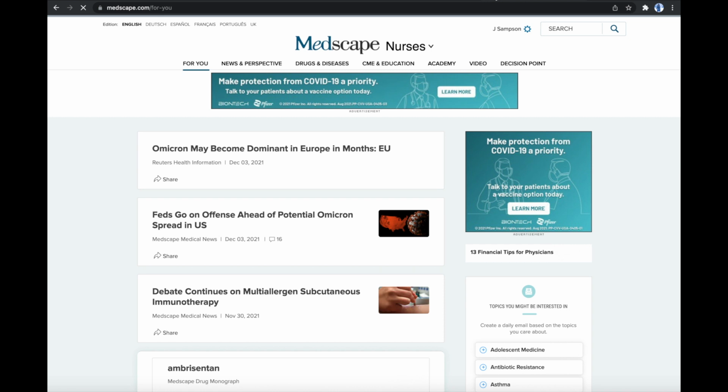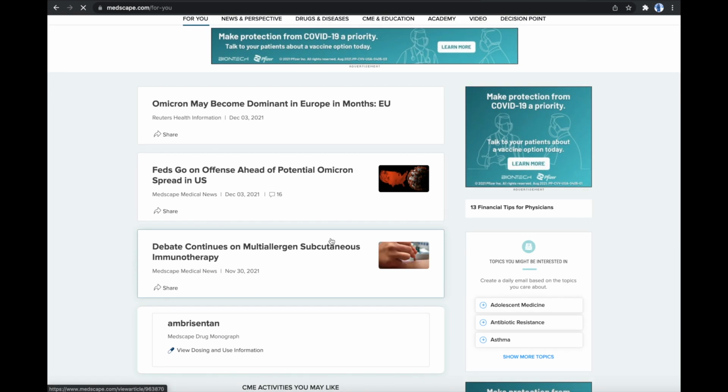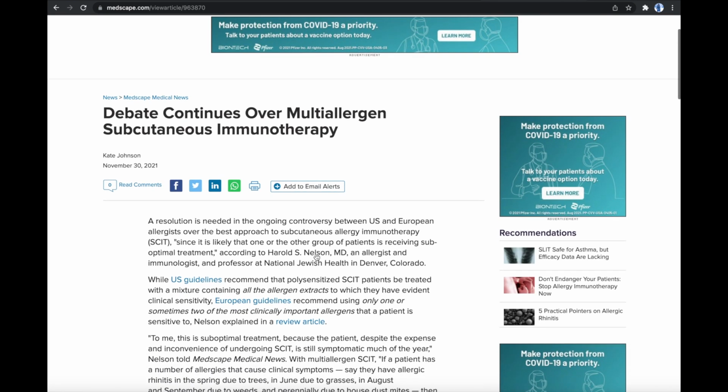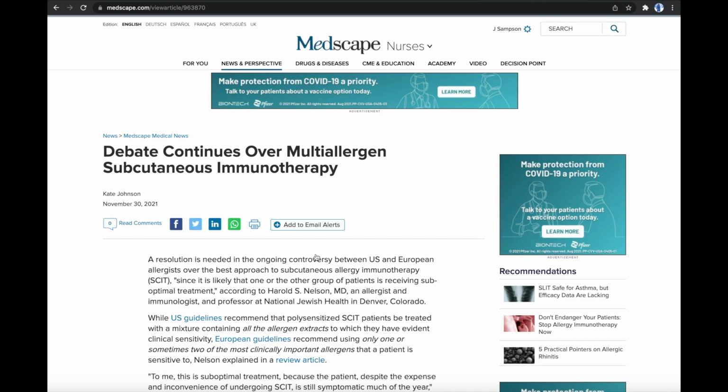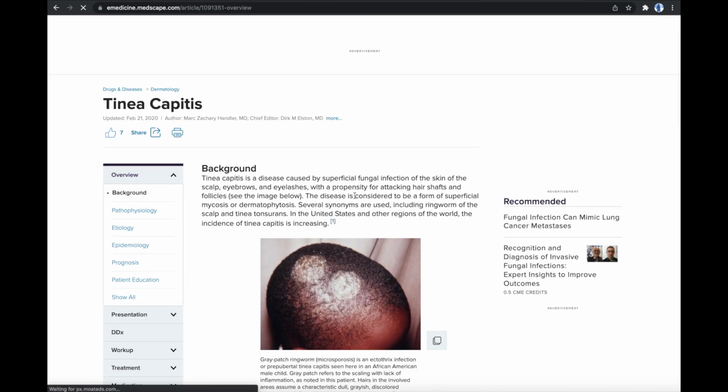Next up we have Medscape. I use Medscape pretty much all day, every day. I use it to look up my dosing information for my medication. I look at it for updates on what's going on in the medical world, because they drop articles all day, every day. And if you're a member, they'll send them to your email, or if you have the app, it'll go straight to your phone.